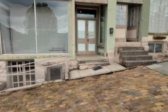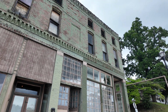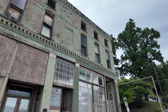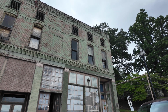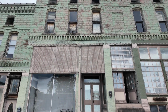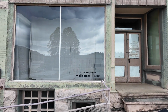So I was just in front of this old building right here, and there's a man up there. I don't know if you can see him or not in that window right there. He's up there working on something up there. I'm not too sure what he's doing. Looks like he's restoring this building up there. Anyways, they got a little follow our progress thing on this window right here.